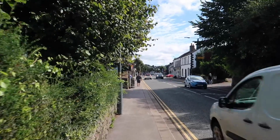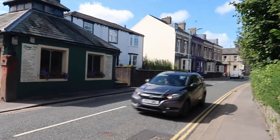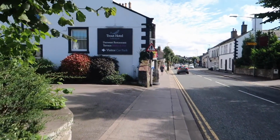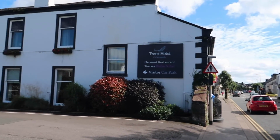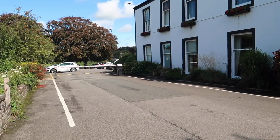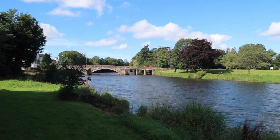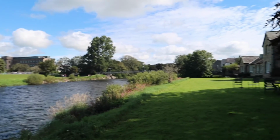Just approaching the main town centre now. This road here, back that way to the roundabout, and first things we come across here is a couple of hotels. You've got the Manor Hotel on the right hand side, and the big Trout Hotel here on the left hand side, right on the River Derwent.